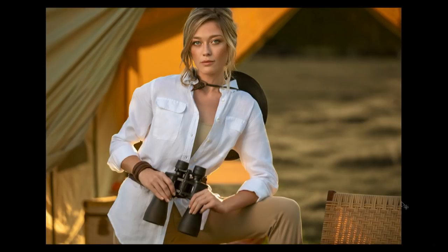Now, first off, I want to point out the light. If I didn't have that light on her, she would be basically just a silhouette-y thing, right? So almost a silhouette. So the light is behind her. The sun is behind her. You can see the sun coming through the tent behind her.